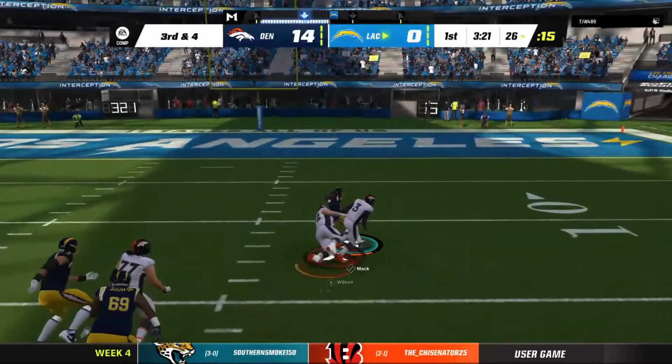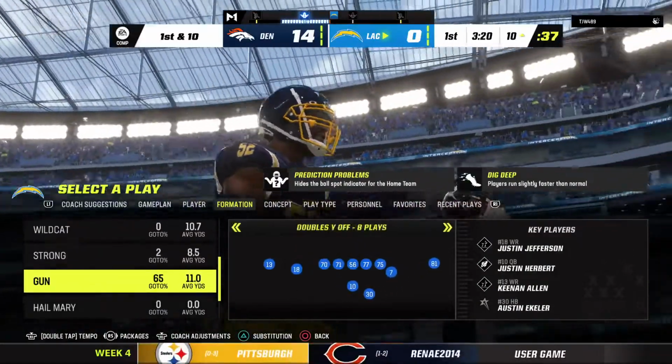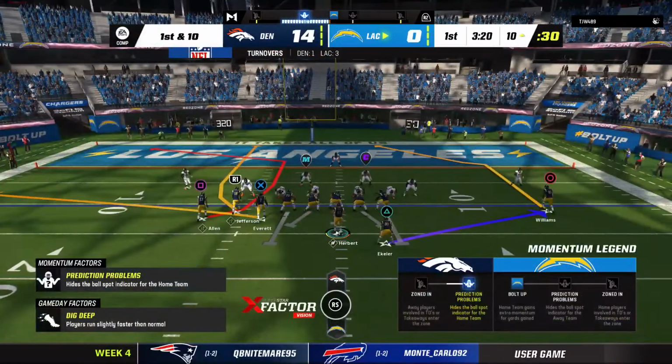Oh, batted at the line and intercepted. Picked off by Khalil Mack. And they will have the football deep in enemy territory, all the way at the 10-yard line. And this, Charles, definitely not what they were wanting to see.